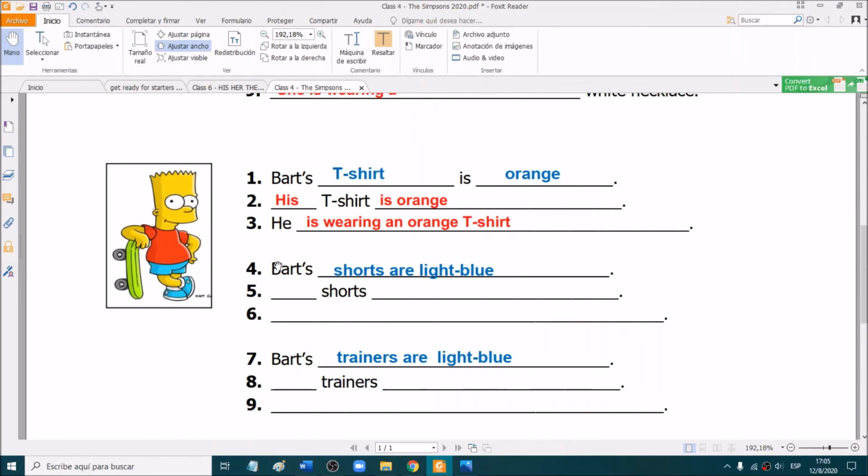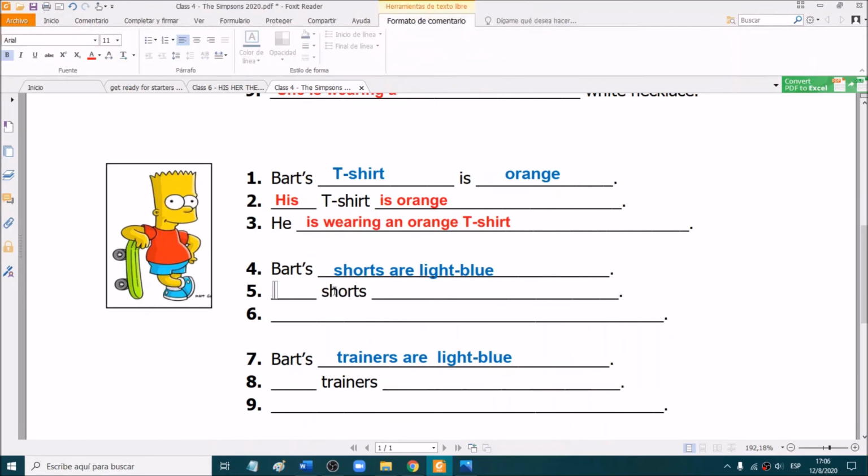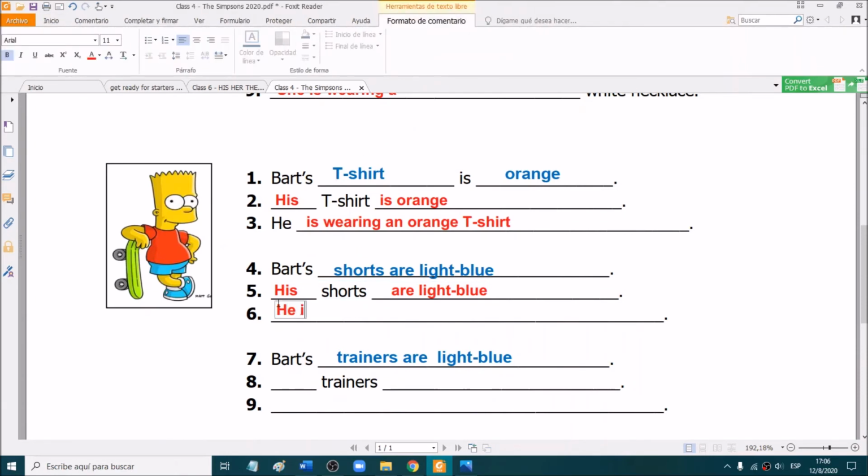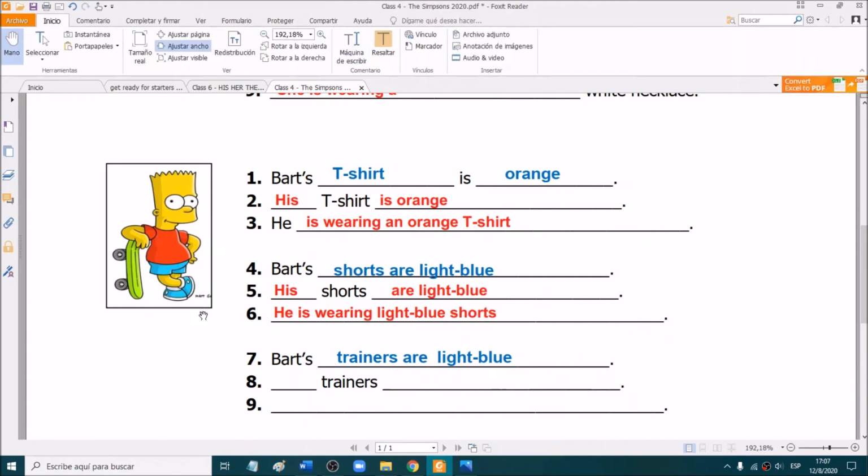Okay, now Bart's shorts are light blue. So, are we going to use his, her, or their? Very good, his. So, his shorts are light blue. Excellent. And we can say that he is wearing light blue shorts. Excellent. Very good.